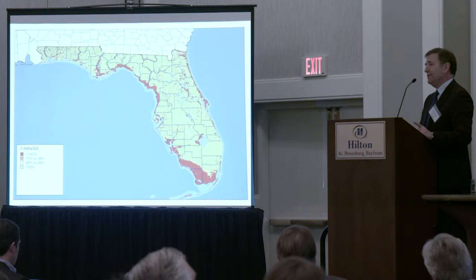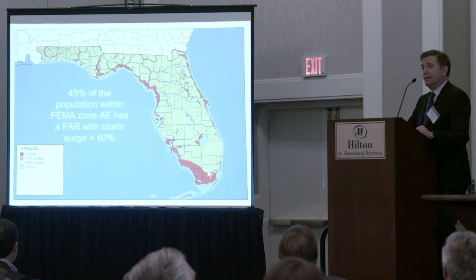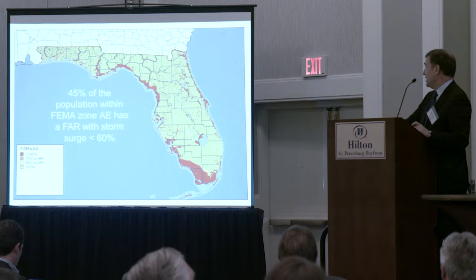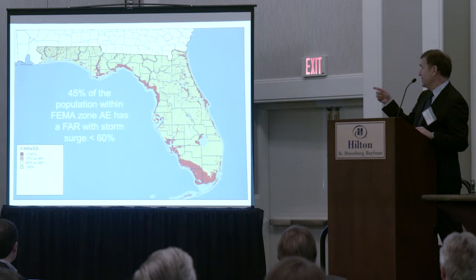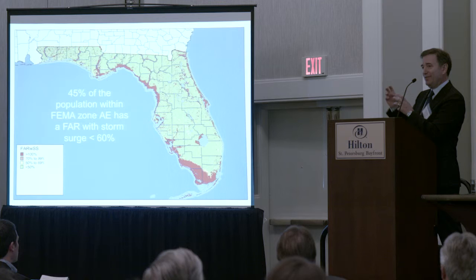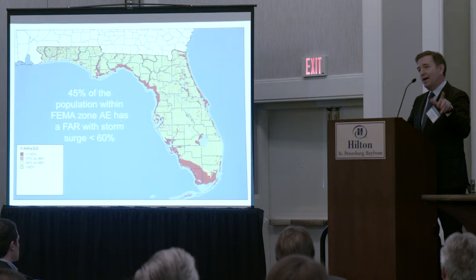Okay. But looking at this type of data, just as an example, you can really gain even more insights. So one of the things that we did was we looked at the areas that comprise zone AE, which are those areas that have at least a 1 in 100 year chance of flooding on a FEMA modeled basis. And we were able to match that up with the flood adequacy ratio. It's important that zone AE represents about 13% of Florida, but if you look at where 45% of the population within Zone AE are, those areas have a flood adequacy ratio of less than 60%. So even within a higher flood zone, there are opportunities where the modeled loss costs appear to be somewhat attractive compared to the potential premium.